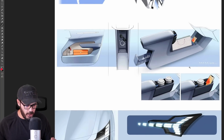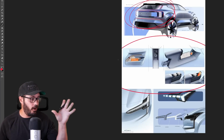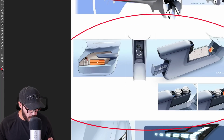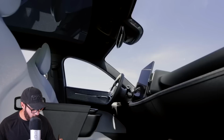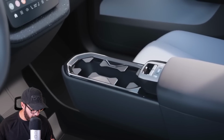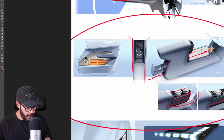Then we have some very cool functional or explanatory sketches down here to show what you can do with, for example, the center console. This is the rear end of the console, and this is the front end. So you have these cup holders right here, for example, and it looks like they had a lot of fun sketching this out, because you can see how you slide this cup holder out. You can have a phone holder in the front end, or if you want, you can make them into two cup holders like we have in this sketch. This is a top view of the same area, and you also have some sort of storage compartment in the rear end, which you can slide out for the back seat passengers.